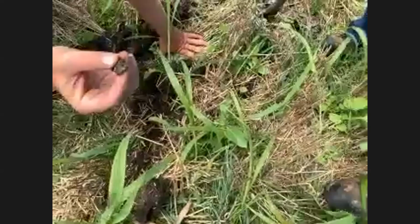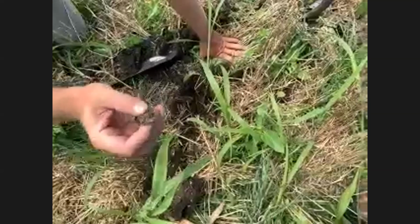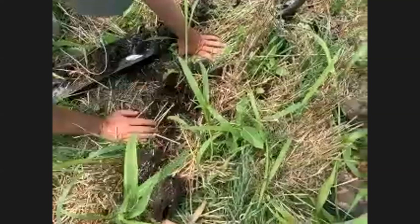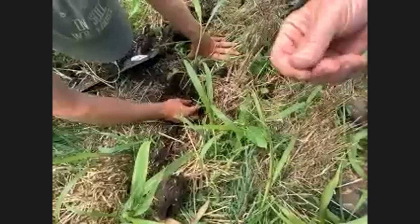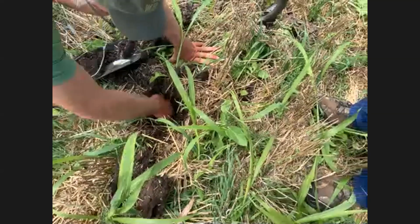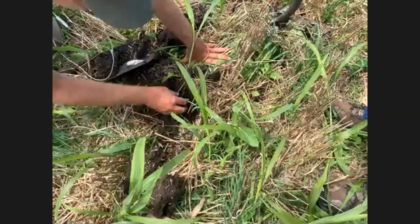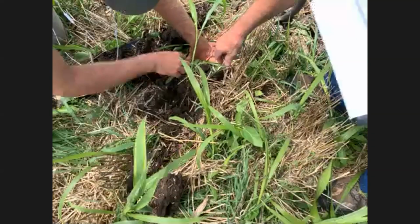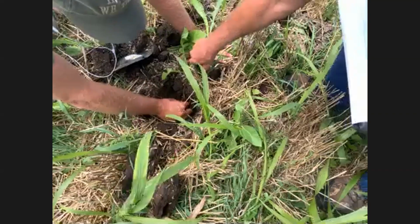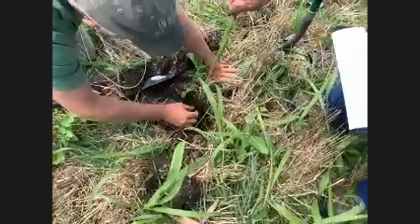Let's see what they're finding here. What are we looking at, Jim? Fungal. The little piece of soil that Dan pulled up there was fungal. Not root off the radish plant here. This is radish. This is Sudan.